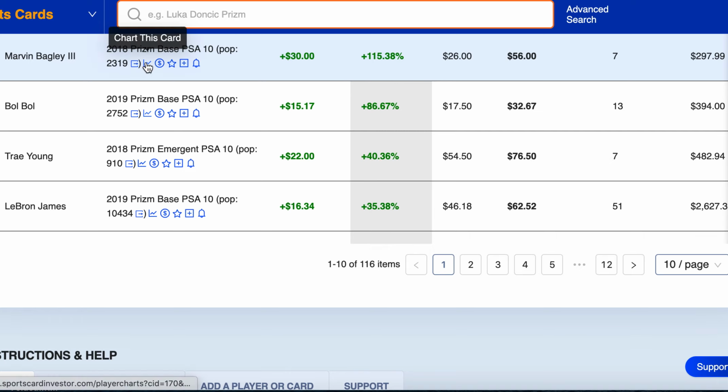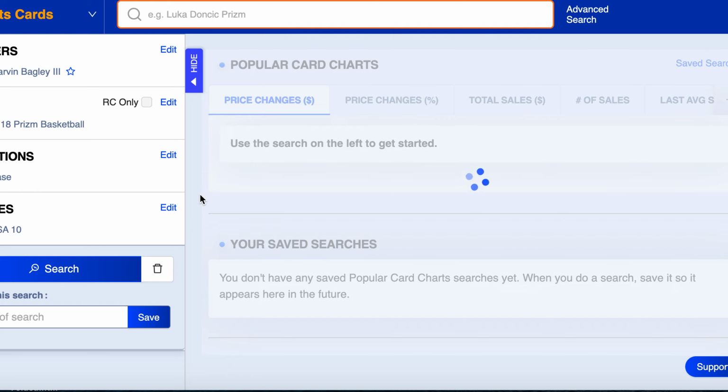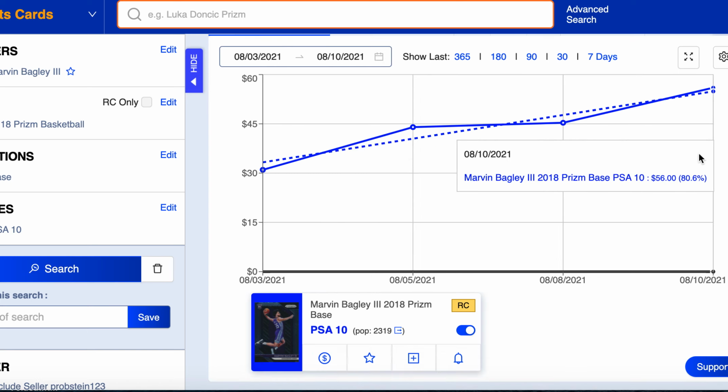Not a real high sales volume, so I feel like there must have been an outlier of a low sale. We'll see what's going on in the chart here. I bet that's what happened. It could be an outlier of a big overpriced sale. Oh, dang, I was totally wrong. This card just chugged up. $31 to start the week, then a sale of 44, then 45, then 56.